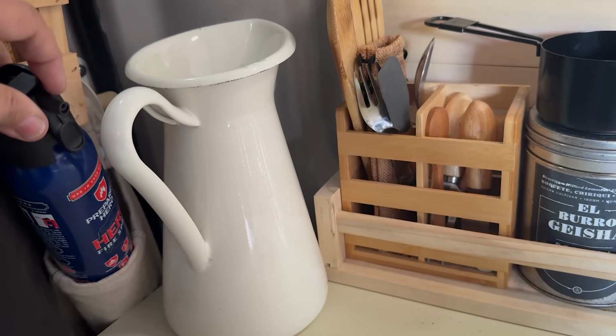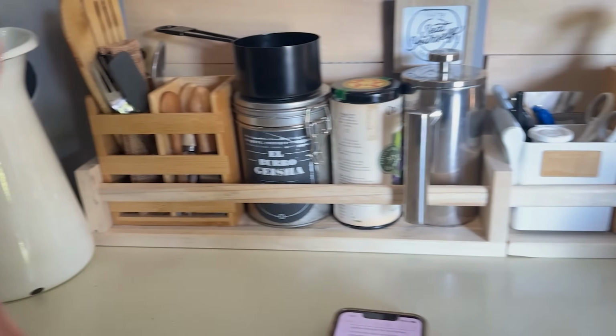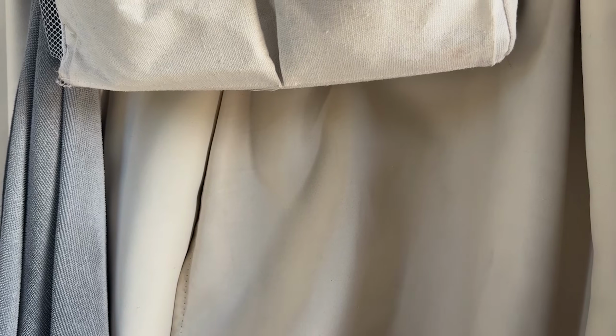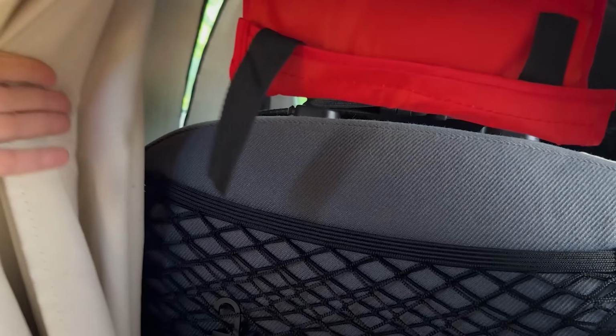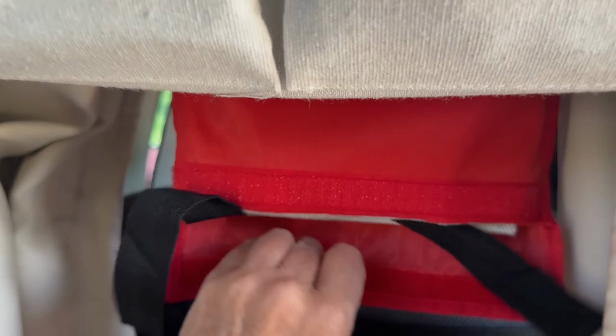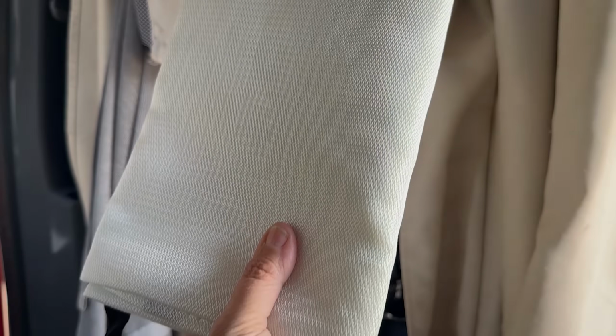This is just a spray, and it's right here next to the kitchen. I also have a fire blanket, which is right within reach, easy to get to. All you have to do is pull on these straps, and the blanket falls down very conveniently to use.